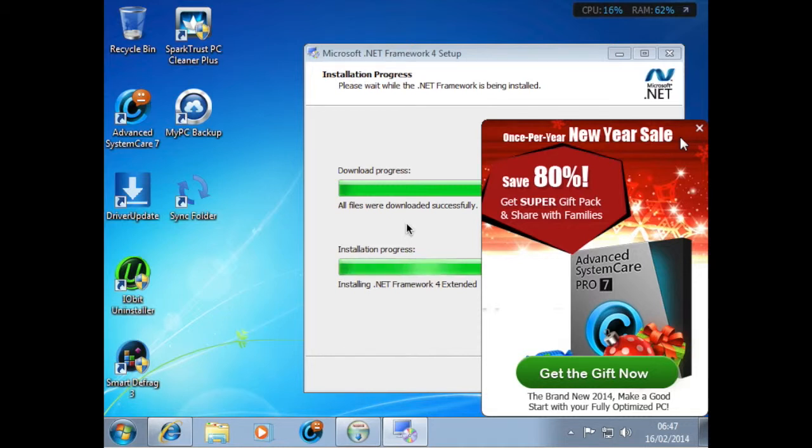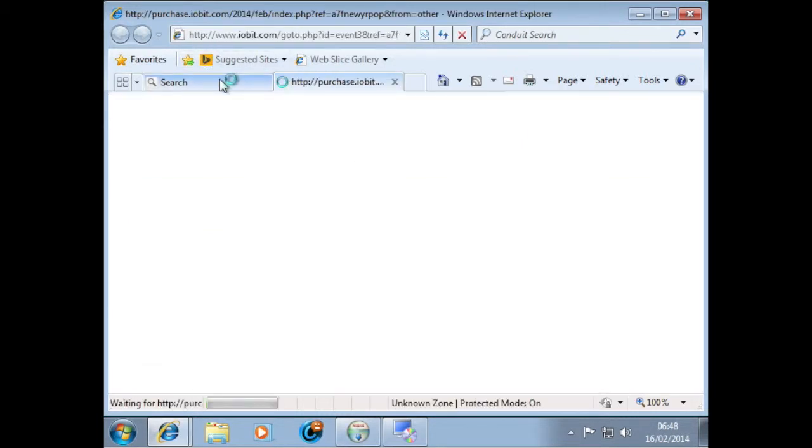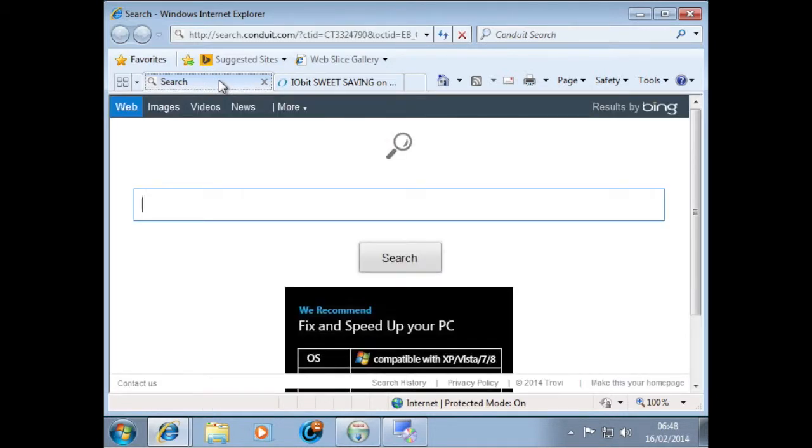I just noticed while this was installing, I was watching something else. This popped up, this advert, once per year New Year sale. Well, we've passed New Year. Get the gift now. Alrighty, let's try this. Sync folder, that's new. Oh, and it's changed my home page as well. Search.conduit.com.